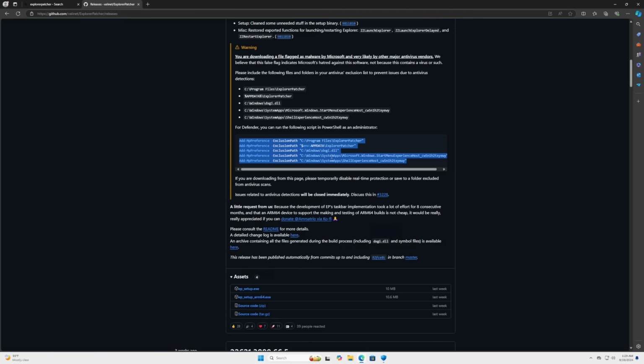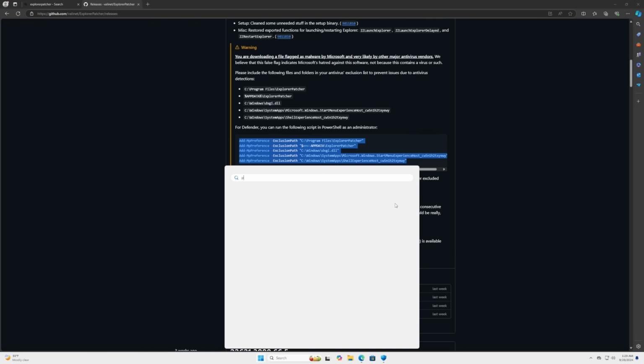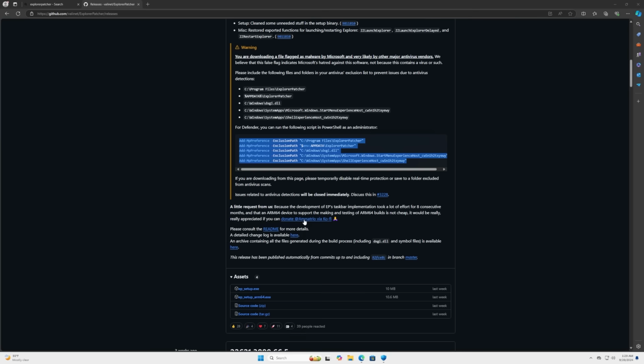So in order to install this, what I have to do is copy this. I need to hit Start, type PowerShell, hold Control and Shift and click on this, and it's going to open up as administrator.